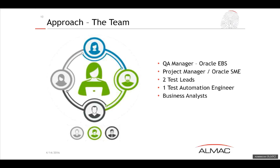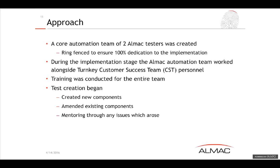the implementation. The staff that TurnKey provided were key to the implementation, and the implementation that we carried out, we couldn't have done it without them. The approach itself was a core automation team of 2 Almac testers, and I had to ring fence them completely to ensure their 100% dedication to the implementation.